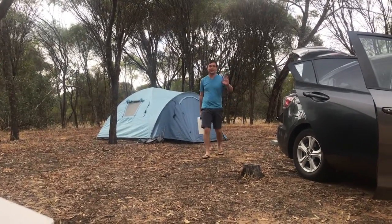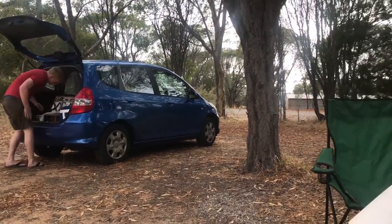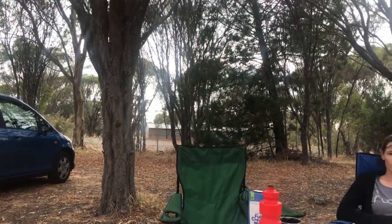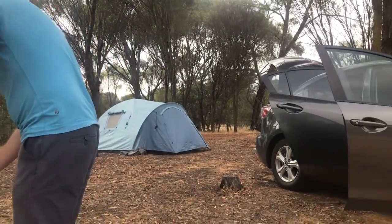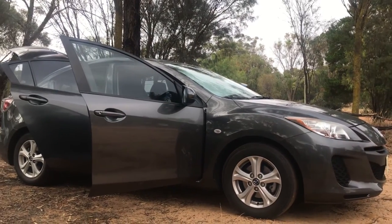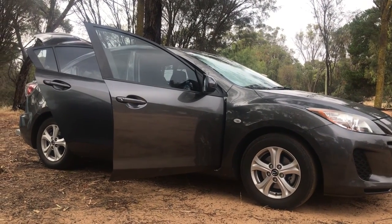Hi Sam. We had Bryn and Anna with us as well. They've already packed up the tent. They were situated behind there, and then we are still there. And as we sold the blue ute this time around, we got my car.